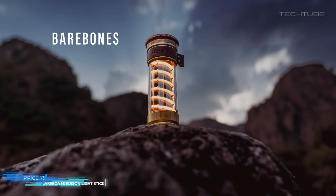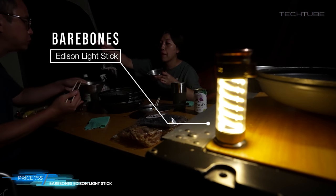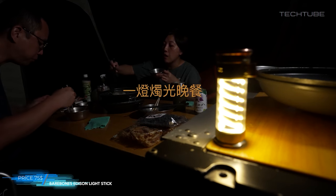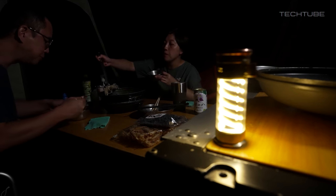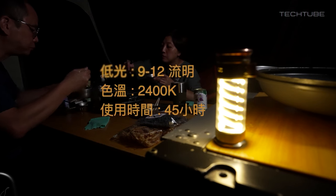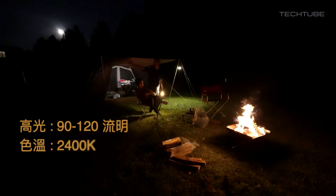The Barebones Edison Light Stick is a portable and versatile light source that is perfect for any outdoor adventure. It features a sleek and stylish design that is inspired by vintage Edison bulbs and is made of durable materials that are built to last. With its adjustable brightness and long battery life, the Edison Light Stick is perfect for illuminating your campsite, backyard, or any other outdoor space.